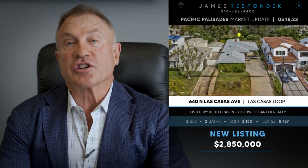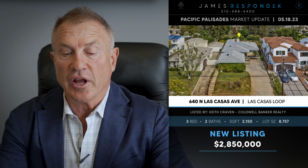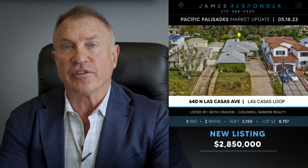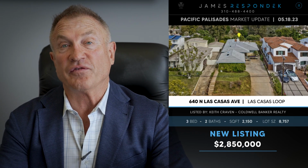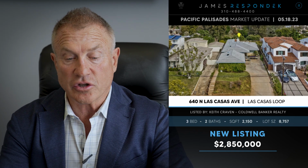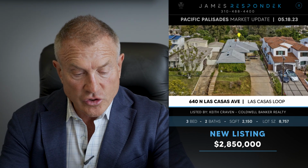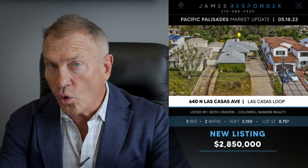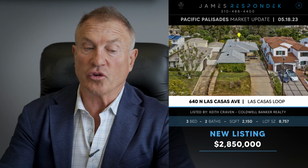Just listed in the Las Casas Loop, 640 North Las Casas, listed for $2,850,000. Wow, this is going to go in multiples, I feel. Large lot, 8757 square foot lot, and it has views of the canyon and the ocean. It's presently got a 2150 square foot cottage on it, an original cottage built in 1964, but the lot value alone, I feel this is going to go in multiples and over ask.